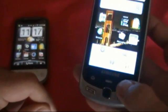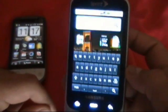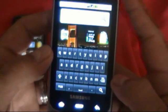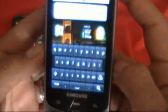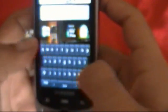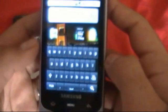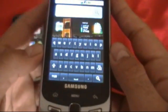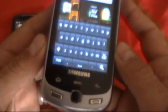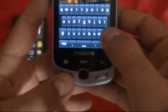The Moment also has a full QWERTY keyboard, on-screen display. While the Moment's on-screen keyboard does not support multi-touch, it is functional. Not as accurate as the Hero's by any means. It does have predictive text when you're in text messaging and email, but it doesn't work as well as the Hero's. Also supports landscape. Oh, but it's not going to support it in the search bar.